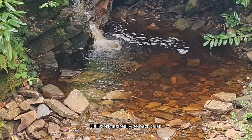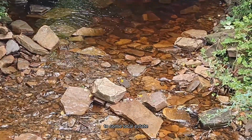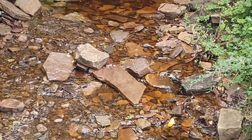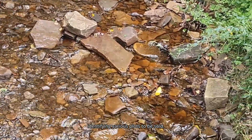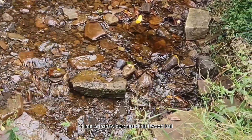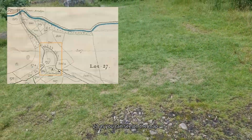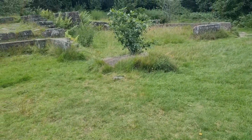The Hall's origins really go back to an auction of land belonging to a local estate, identifying various plots to be sold. It must have been at this auction that Samuel Grimshaw purchased his Errwood Hall estate. He purchased lot 27, as you can see on the map.